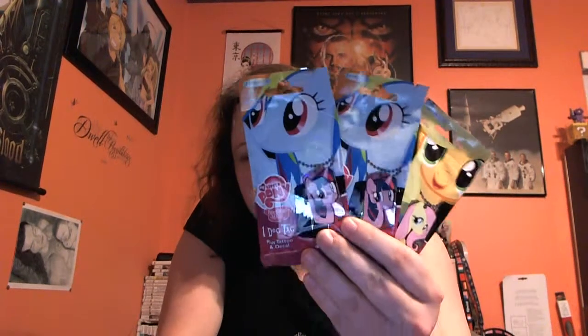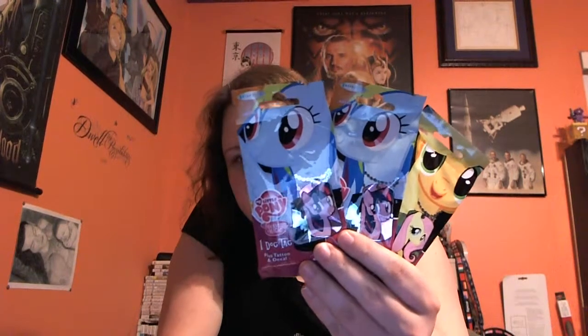And I got 3 of the My Little Pony dog tags. I was really excited to see these. So, hopefully it's not triples, but I got different ones, but you never know. So that does it for the blind bag stuff.